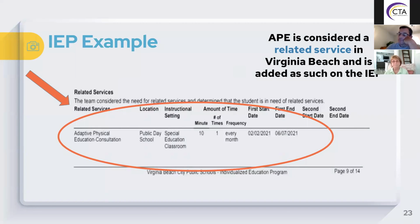And again, in Virginia Beach, we also have adapted PE itinerants. Rob is one of them. And they travel from school to school to assist students and teachers on helping the students reach their goals. And they pop into a regular ed class or an adapted PE class and help the student or the teacher. But not every student who receives adapted PE may have a goal on their IEP. It could be adapted PE is necessary to simply provide modifications, adaptations, or suggestions for students with certain disabilities.